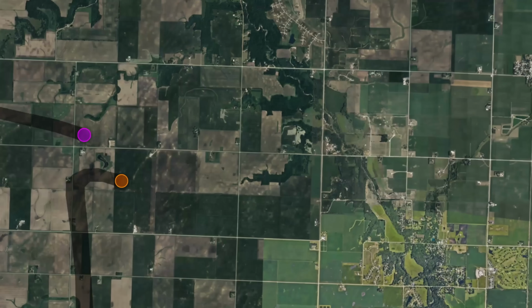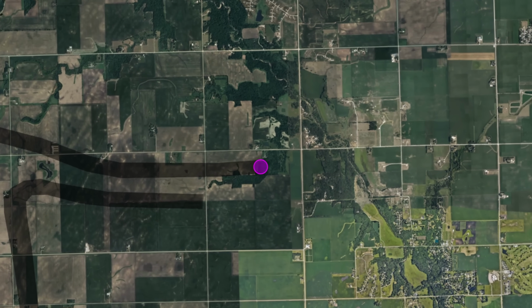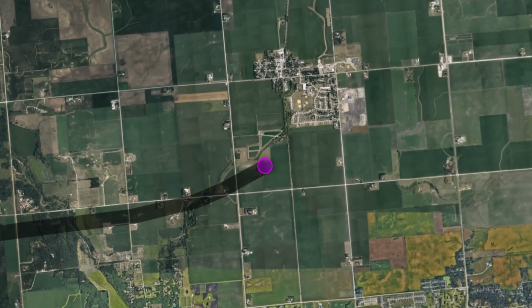Another difference with this theory is that they didn't believe that outflow from a different thunderstorm was the cause of the tornado's sharp right-hand turn. After traveling in this direction for a few miles, tornado number 3 dissipates, which is followed by tornado number 2 a few minutes later to the south of the town of Gilbert.